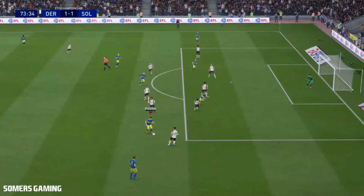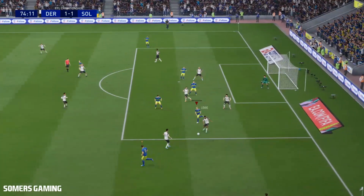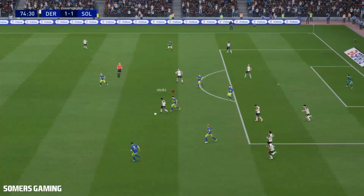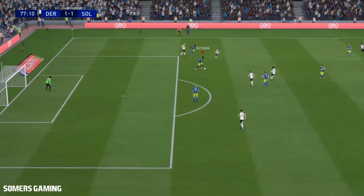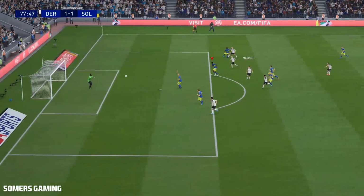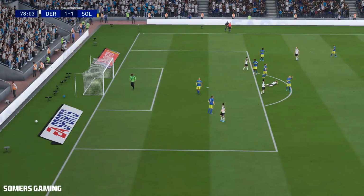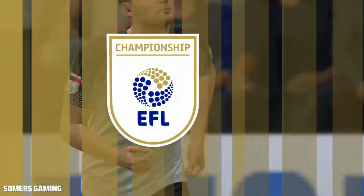Off to Brennan. Chucks it round the corner to Marshall. And it's a scramble, but they've managed to get it away again, Derby. Oh, Patterson giving the ball away. Luckily for him, the Derby County player wasn't able to put that on target.